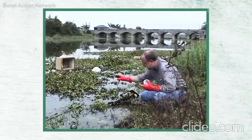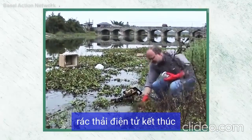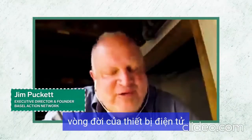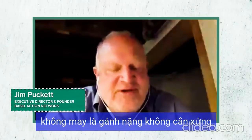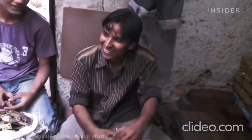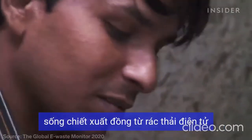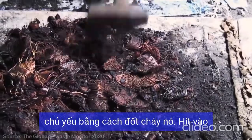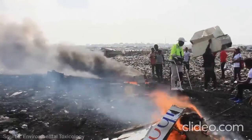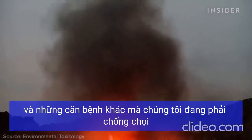Activist Jim Puckett has spent over 25 years tracking how e-waste ends up in these toxic environments. The entire life cycle of electronics, unfortunately, disproportionately burdens the global south with the real environmental harm and pollution. Thousands of people worldwide make a living extracting copper from e-waste, primarily by burning it. Inhaling the fumes damages workers' lungs and increases their risk for cancer and other illnesses.